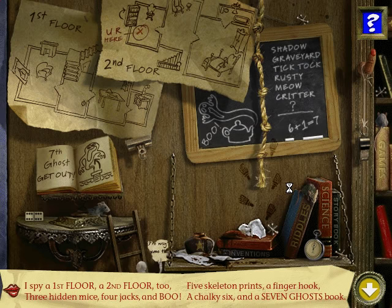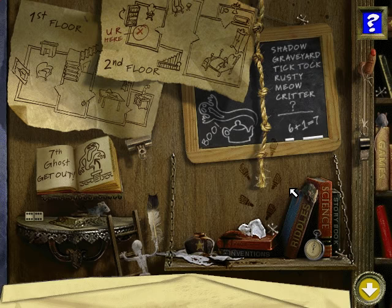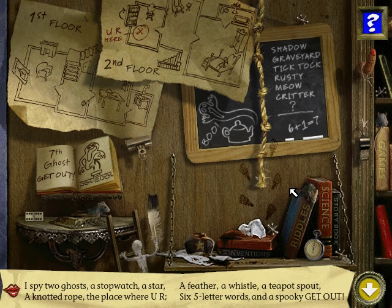Find the way out. That is your goal. Ghost number 7 plays a special role. I spy two ghosts, a stopwatch, a star, a knotted rope, the place where you are, a feather, a whistle, a teapot spout, 6 5-letter words, and a spooky get out.